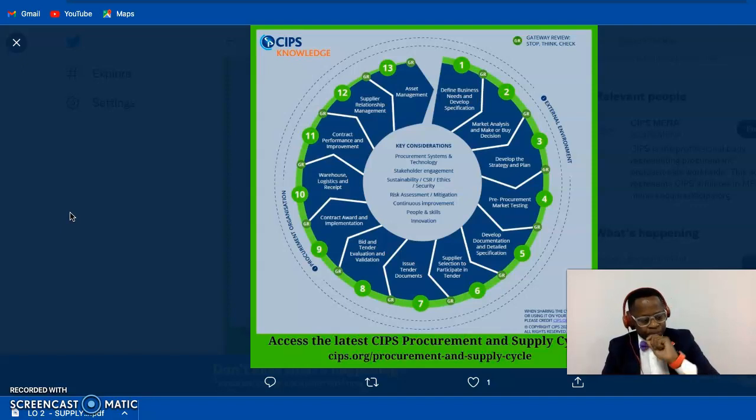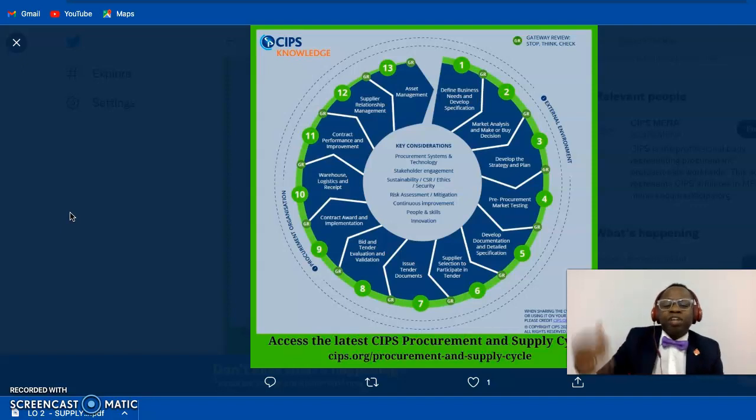Pre-procurement steps, for example, when the process comes to a temporary closure, right? And then you may have to restart it at some point. So you will have to go out to the market again and check your prices and check all those variables all over because things may very well change, right? So that's one example. Pre-market testing, and then develop documentation.